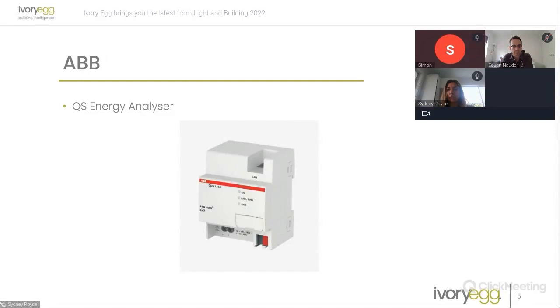Again, this would be an essential product for jobs which have load shedding, priority loading, and solar and stuff like that. A really comprehensive product that is not only just a metering product and a great display and reporting of metering, but it's also fully integrated into KNX. We see a lot of benefit and value for this product going forward.